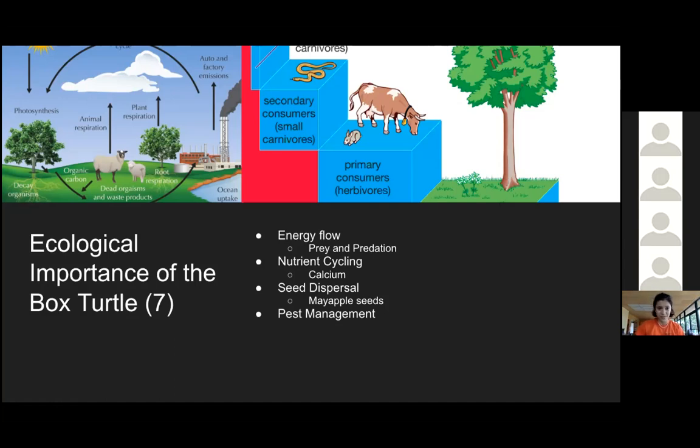An example of this from a study I was reading is mayapple seeds. Mayapple seeds actually have a higher success rate and higher dispersal rates whenever they are distributed by the fecal matter of box turtles. The study was specifically looking at box turtles, so that is the importance of box turtles in that environment. And lastly, they are important for pest management. I don't know if you guys have been out here in the summer where you'll be working in hot, sticky conditions and it seems like you're swarmed by a million mosquitoes. Well, box turtles can help you with that. I'm not suggesting carrying around a box turtle, by the way. I would not do that.